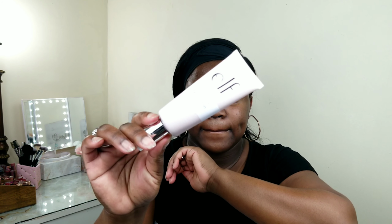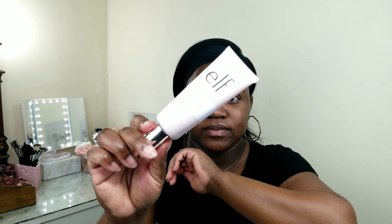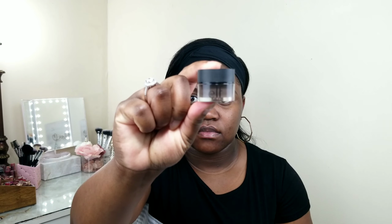I'm going to take this oil control liquid lotion with tea tree oil from e.l.f. and I'm just going to use that to moisturize my skin. I forgot to do this before I started up my brows. Then I'm going to go back to the brows.